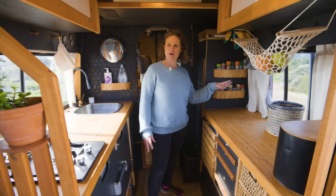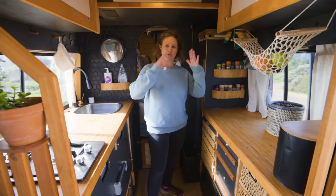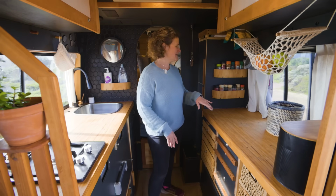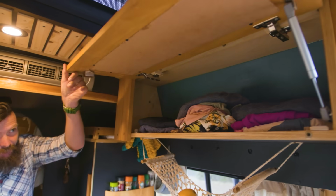So this is our spice rack and we used to just shove them everywhere, and then Matthew managed to bend these. He did, they soak the wood in water and you bend it. It was all a thing. It was quite amazing. So these are all our spices. We love cooking, so the more we've got, the better.